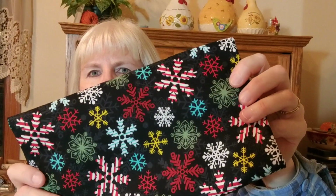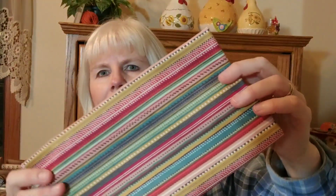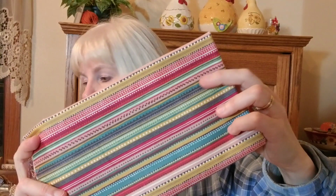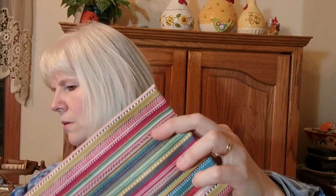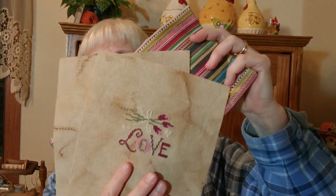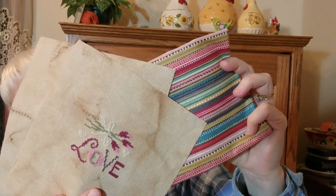Here's another one that I thought would be pretty at some point for some of the more wintry finishes. Then I found this one, and I really like this. I think it'll go with lots of things, including maybe some of those Lizzie Kate ones I have there to finish. I'll just kind of lay them together. See, doesn't that look like that could go together okay? Maybe.